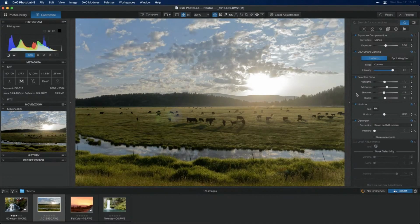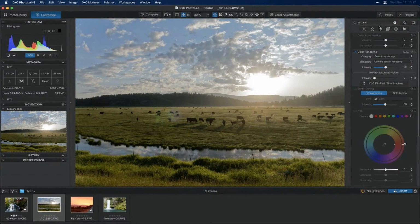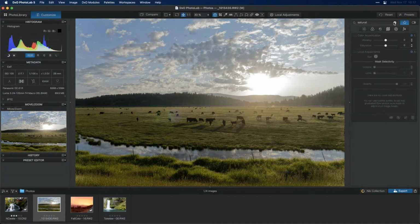All right, next up, let's play with the color. It's gotten a little undersaturated. I want to pump the saturation up a little bit. I don't actually have my saturation selected in here. So what I'll do is turn off my favorites, go up here to search for corrections, because let's just say that I don't know where saturation is. I'm going to type in saturation in here, and there it is right at the top, color accentuation. Let's go ahead and add that to my favorites, because I think that's a good one to have in there.